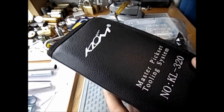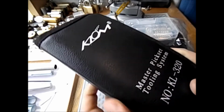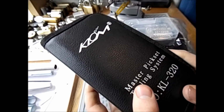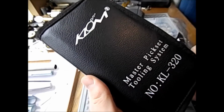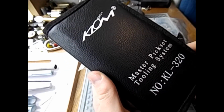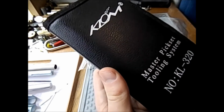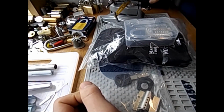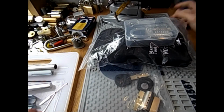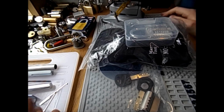This pick set originally would have cost probably £30 new. I think I got this reduced actually, and later on I also bought a plastic training lock. That would have cost £5 to £10. So overall I could have spent £40 on equipment, which is a lot of money for Chinese picks and a cheap Chinese padlock. And the prices of these Klom pick sets have not changed at all. They're still around £30.